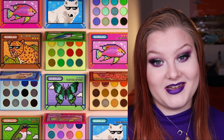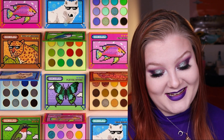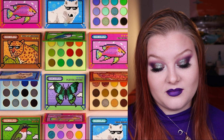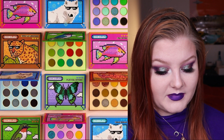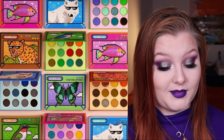I just think the packaging here is so funny, with the animals and the sunglasses. And I really like that purple and green palette. I really like the warm toned with green. It's actually quite similar to that Colourpop palette, the Lush Life one. And I also like the more grungy red and green one. Honestly, all of them are quite pretty.